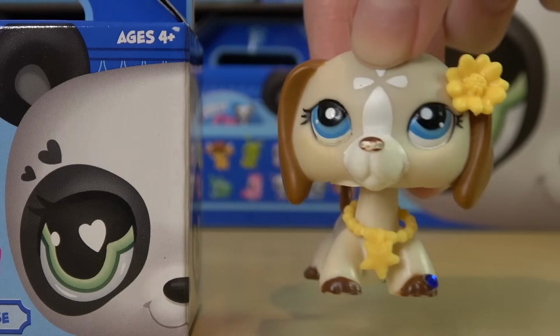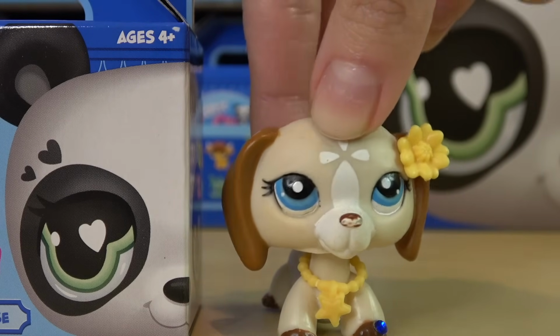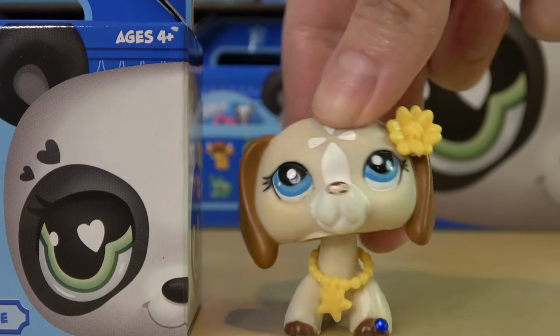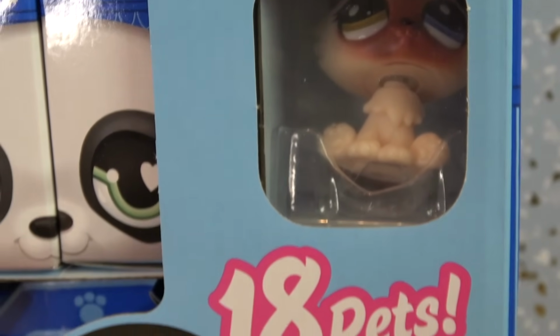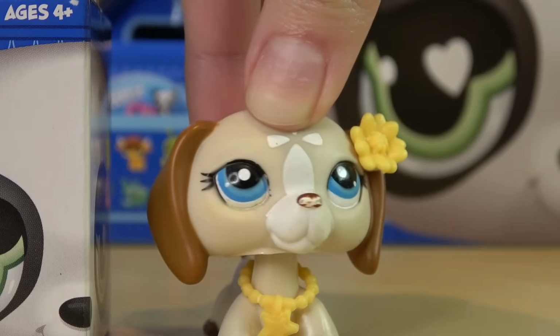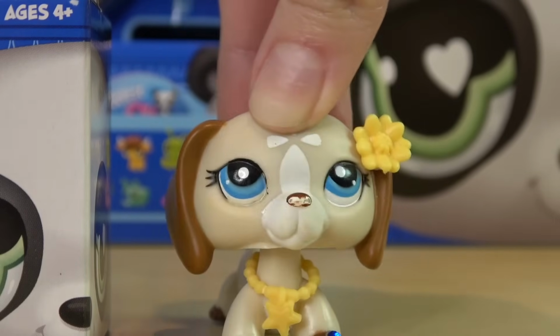And to spice things up just a little bit, we're going to make this a bit of a challenge. So I'm going to attempt to guess which LPS is in each of the boxes without looking at the serial number at the bottom, so I'm not cheating. And it is guaranteed on this collector's pack that we will not be getting any duplicates. So no need to worry, we won't have any surprise long-lost twin tropes in this review video.